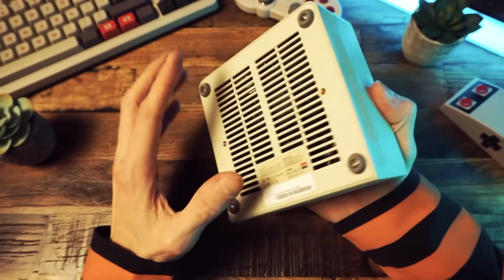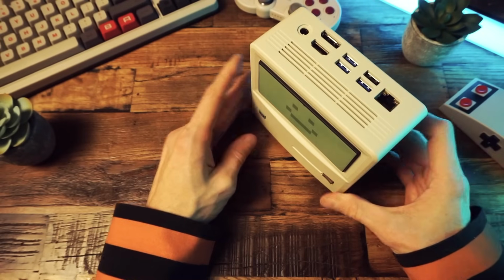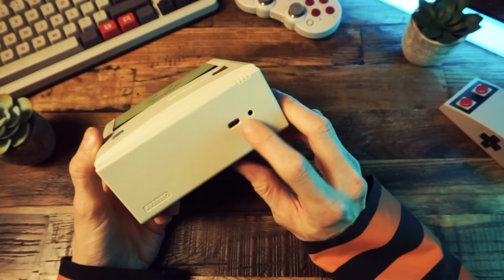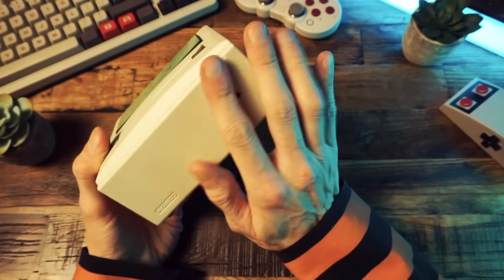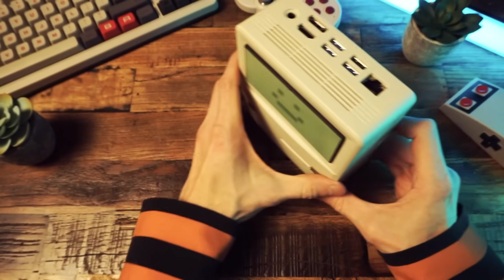And then this is interesting. The feet here means that this is the bottom, so it's meant to lie flat on the desk. However, I kind of thought it would have been cool to be able to stand it up, you know, to look like a computer. There's no feet down here and you'd get it scratched up and you'd lose your USB-C and headphone, so obviously it's meant to lie flat. I just kind of wish I could have it stand up like a real Macintosh Classic too, you know?